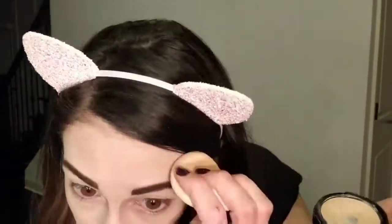I can't even find it at Target or the drugstore, but it is really good, really creamy. You do need to use a primer with it. I feel like it's a little drying. If you don't, you should always use a primer anyways. But yeah, the Clinique lotion I used was like a perfect base for this.